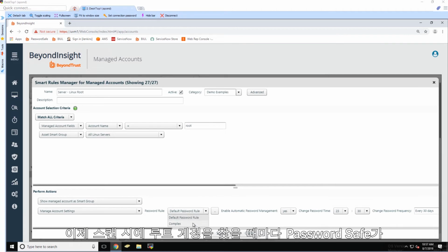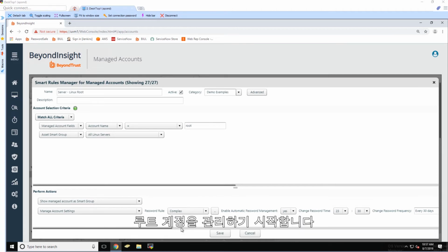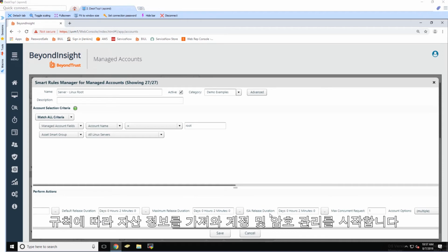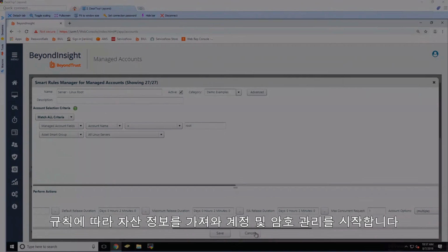Now, anytime I find a root account on a scan, PasswordSafe will start managing it. I don't need to do anything more. I just need to start scanning my environment. We'll bring asset information in based on our rules and begin managing the accounts and passwords.